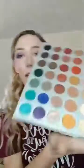All right, now I'm going to use this color here for my inner corner. And that just kind of brightens it up and brings more focus to the inner corner of your eye. Like that compared to that, it just really brightens it up. That makes sense. Okay.